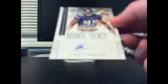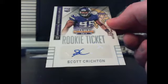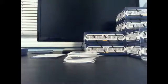I was shocked when I saw those online. I've got a bunch of those. That's autograph number 2. 3 more in this box. Legendary contender, Lawrence Taylor. Scott Crichton. Rookie ticket, non-variation. Thank you, Mike. He's quick. Audrey Archer is quick.